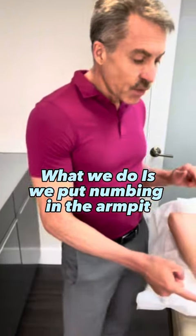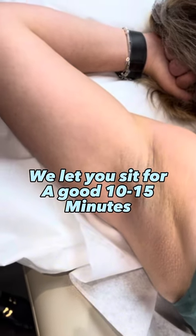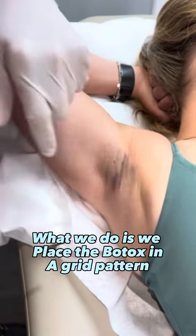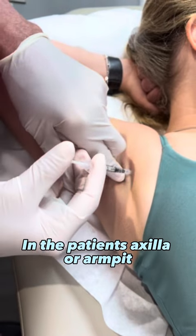What we do is we put numbing in the armpit. We let you sit for a good 10 or 15 minutes. And then we just inject a very dilute version of Botox in the armpits. What we do is we place the Botox in a grid pattern in the patient's axilla or armpit.